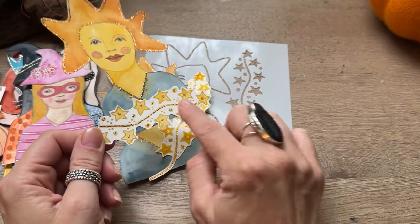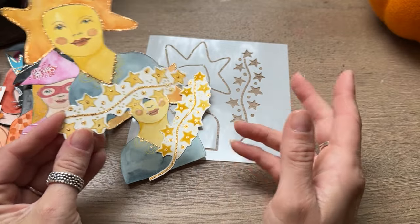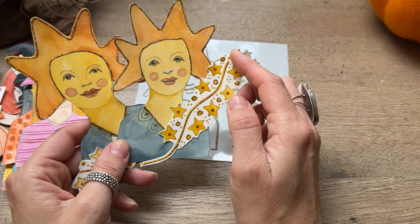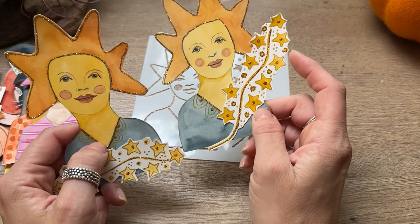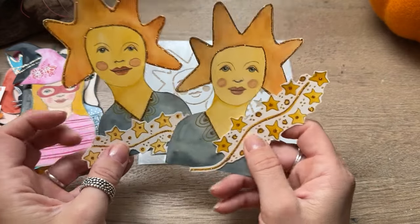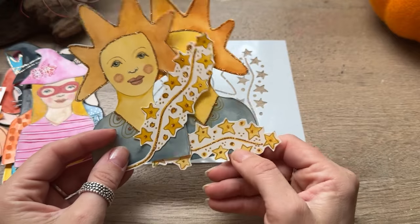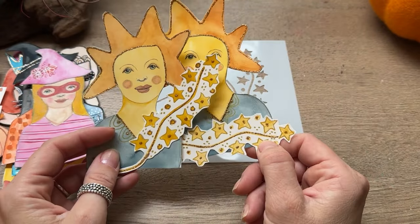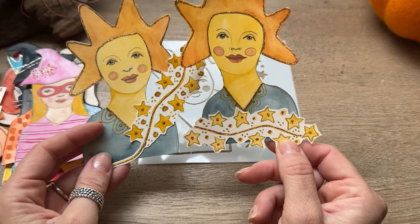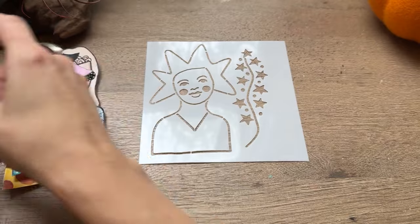So I used this motif and just added it here and just trimmed the one stem. And then I added it here to give it a different look. I did them in the same color because I was thinking I might use these as a book, to have two of the same that open up like a cover. That's why I was doing them the same. Then I changed my mind and decided to put these a little bit differently. But again, you can use all kinds of colors.